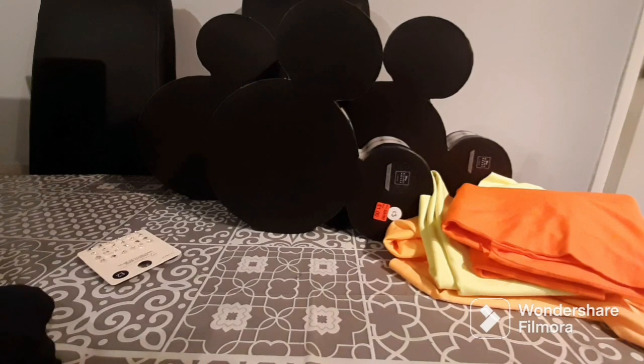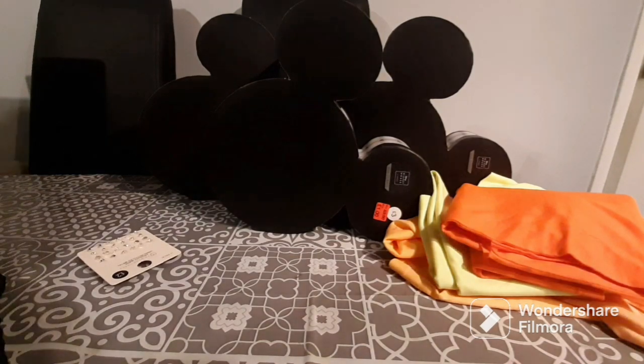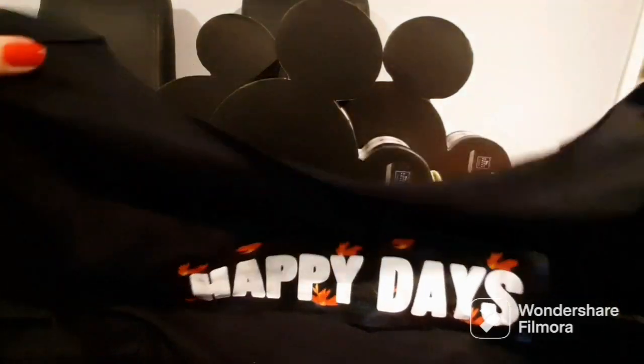The next t-shirt that I bought, I think this is it. I love this t-shirt. Love it. This one says Happy Days. I just really thought this was super cute. Again, this was a crew neck. I removed the crew neck, left a little bit of shoulder.